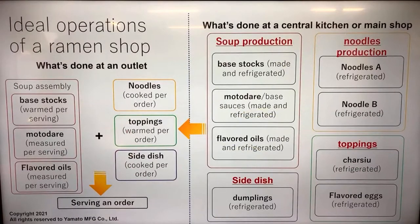So a ramen shop, at least a real shop for dining-in business, functions as an assembly place for these necessary components. As long as each component is prepared to the recipes, measured, and put together at the shops, we have a winning operation. If we have solid recipes, reliable supplies of all these ingredients, and sufficient resources, including labor, we can have a very stable operation, almost like a franchising system.